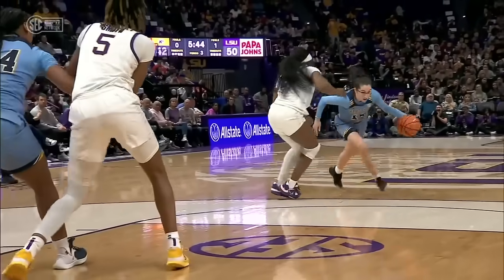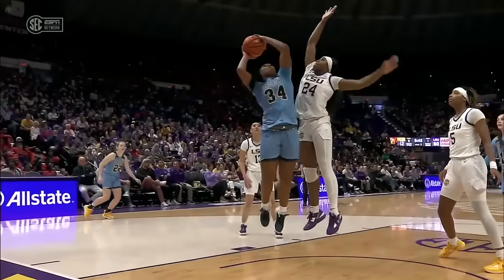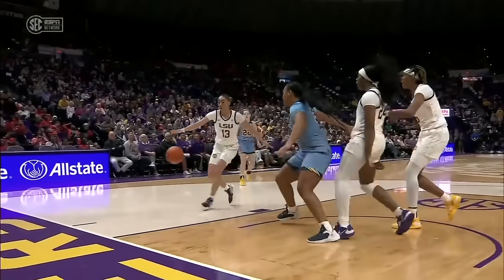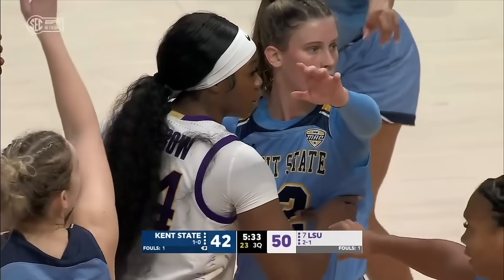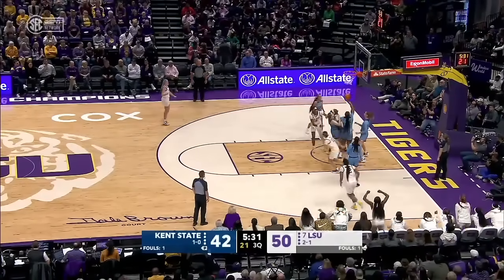Go back to the other end. Crossover dribble with the shot clock running down. Great eyes on the floor to see an open teammate, but how about the recovery by Morrow to get over there and get the block with the shot clock under 5? LSU by 8, 5.5 to go. And that's powered in.